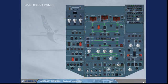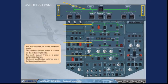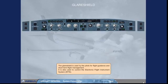For a closer view, let's take the fuel panel. The related system name is written on the left and right side. For each system, there is a green schematic diagram. Notice all push-button switches are in lights-out configuration. The glare shield is used by the pilots for flight guidance and short-term flight management. It is also used to control the electronic flight instrument system, EFIS.